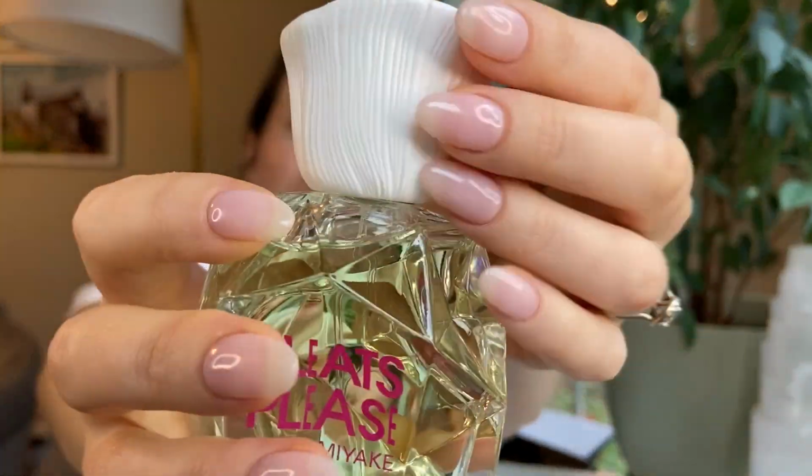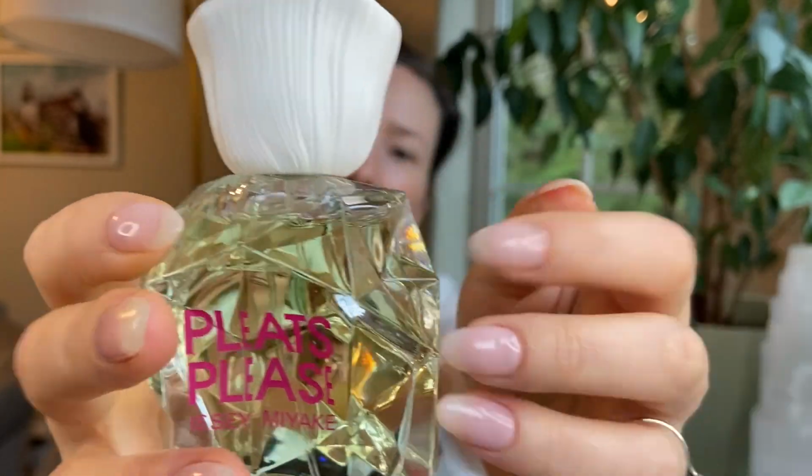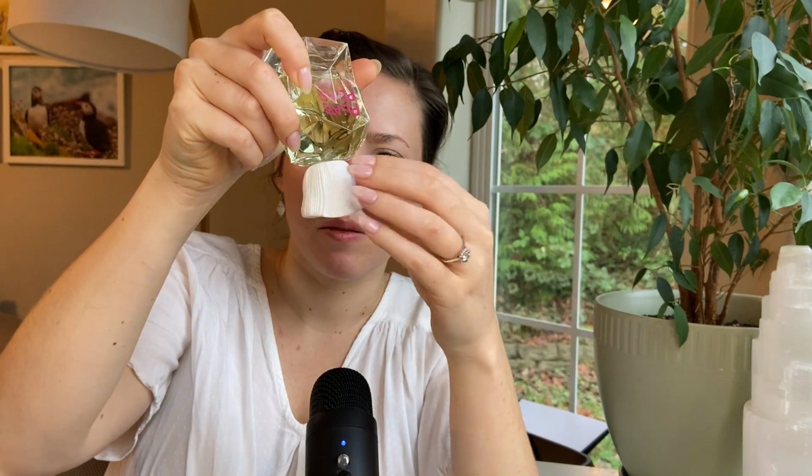As you can see, the cap has the pleats theme going on, and honestly I don't really know what that's in reference to. Is this like a tassel that you'd find on a curtain, or is this like pleats that you'd find on a skirt? I don't really know, and I don't really know what's going on with the bottle in conjunction. If anybody has any ideas, let me know.